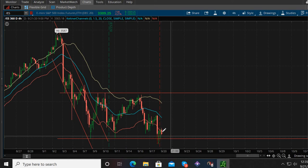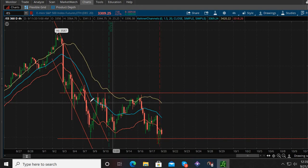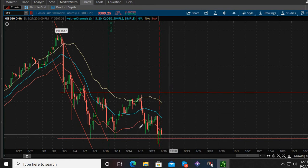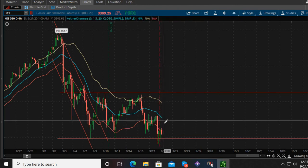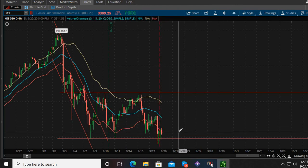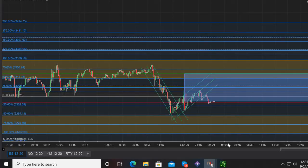So let's look for the first scenario where the markets may want to go tomorrow during the NY session for ES. This is a bigger time frame. I'm seeing a big range bound situation, and depending on what we do within this week, I think it's gonna dictate what happens in the overall macro picture. So let's go to the shorter time frame on ES.